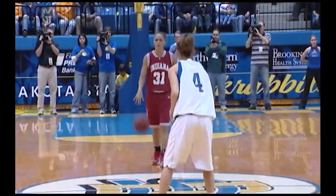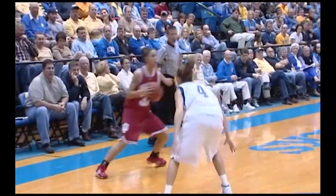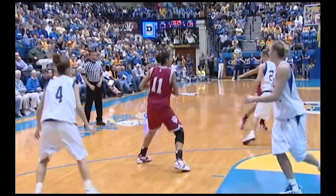And they'll get it to Leah Enterline, who'll run the offense. The senior from Monroeville, Indiana. Pushes the ball up the floor. Drives to the right wing for the Hoosiers. Wearing their Hoosier red. Out top is Nikki Smith. Smith, pass inside to Thomas. Whitney Thomas, give right back to Smith.